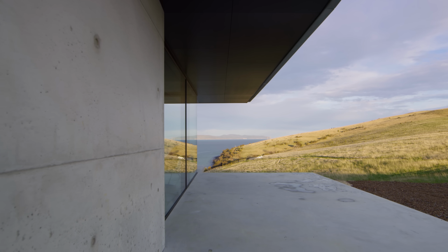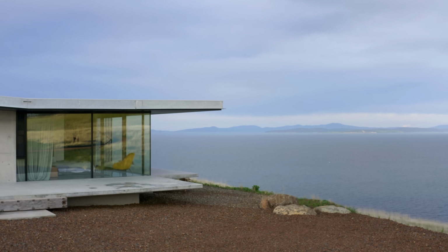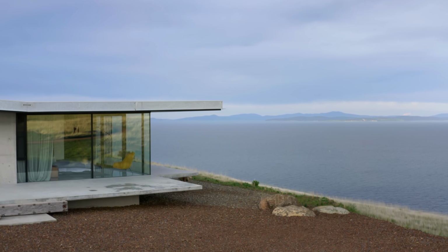In Queensland, for example, you need to really be out of the sun and in the breeze. Whereas in Tasmania, the opposite is the case. You want to create pockets around the building where you're out of the wind but in the sun.